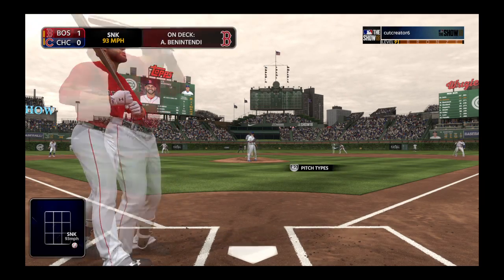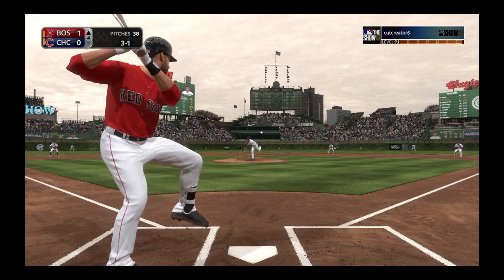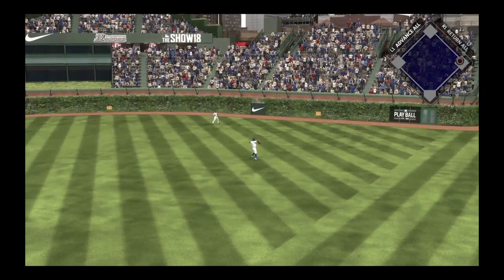3-1 to Martinez. I know this team has been struggling offensively, but here's a perfect situation with a 3-1 count. You have a chance to do some damage. You know you're getting a guaranteed fastball. That's in another base hit. He's 2 for 2.